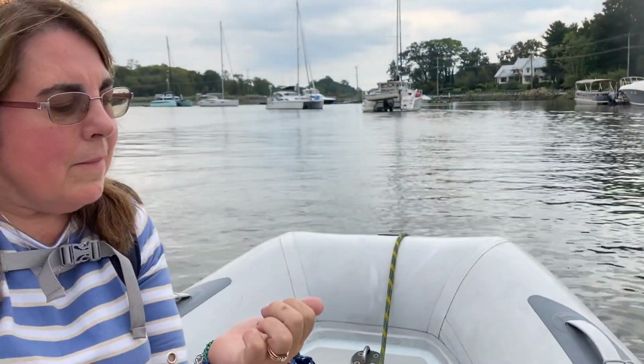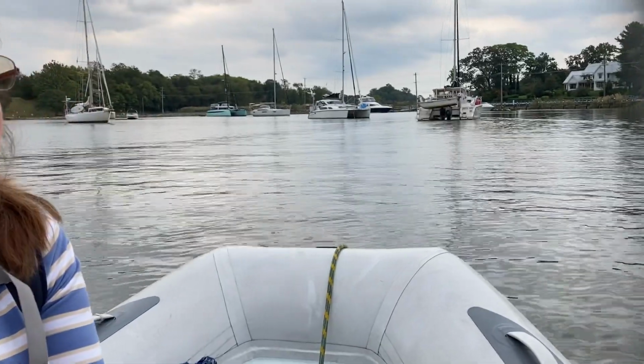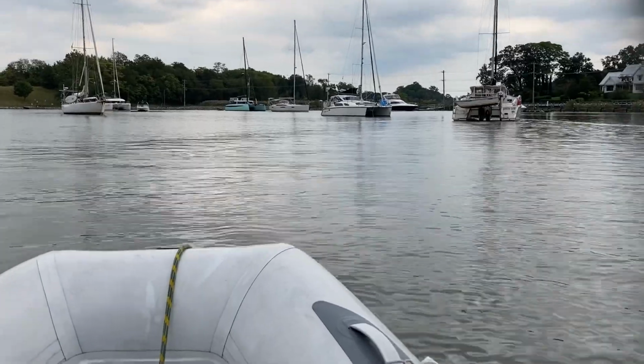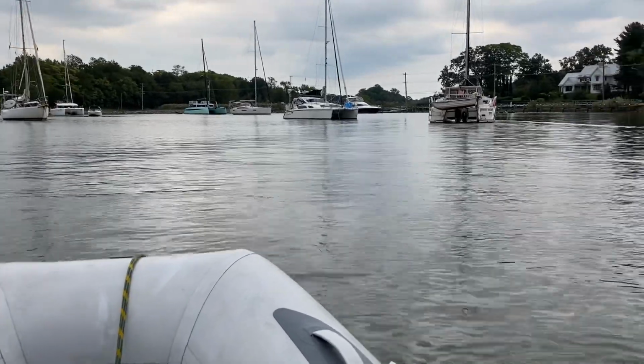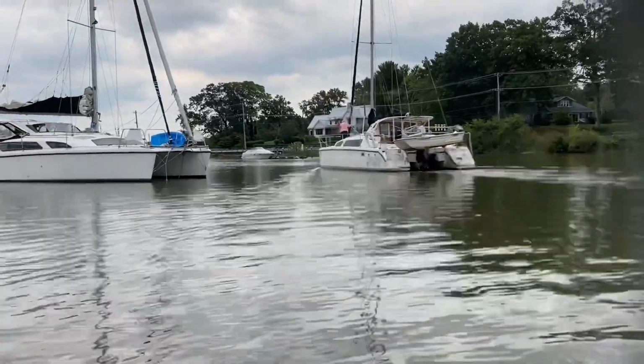There's another Gemini. We haven't seen very many of these boats around. This one's from Northeast Maryland. It's called JoJo. And he's got 2 outboards on it. Interesting setup. I think they're going to anchor near us.